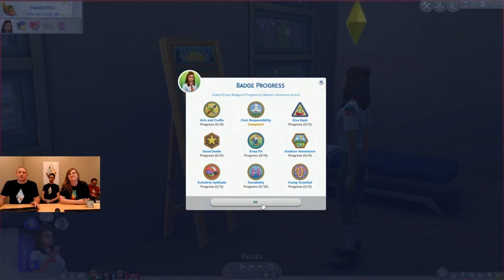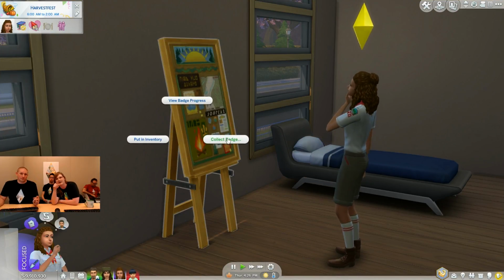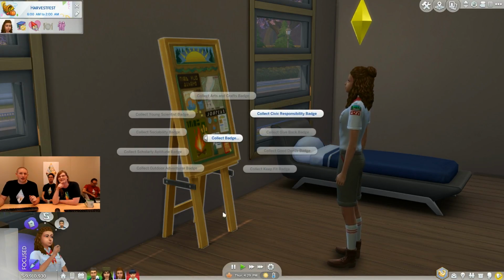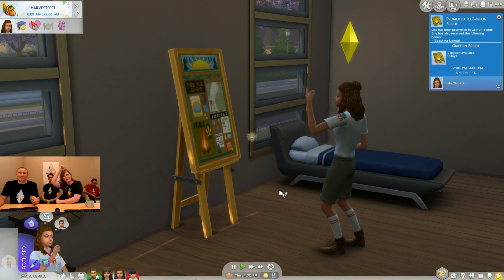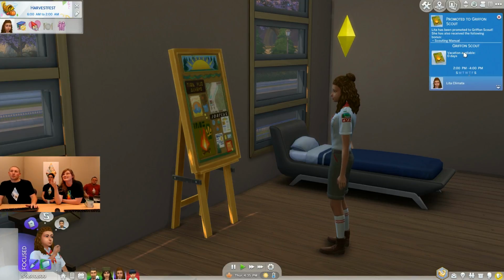Since she's already got the civic responsibility badge, you can go ahead and collect it. Collect civic responsibility badge. Yay! And there you go, promotion. Now she's a Griffin Scout, and she's unlocked the scouting manual.